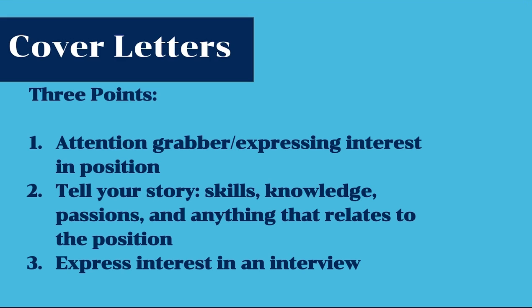And then your second paragraph, you really want to talk about what you're bringing to the position. So don't talk about what they're going to bring to you, but specifically apply your skills, your knowledge, your passions, your experiences in a story related to that position that you're looking at. And then your third paragraph is kind of just that outreach paragraph of when can we talk? When can we get coffee? When can we have a conversation?